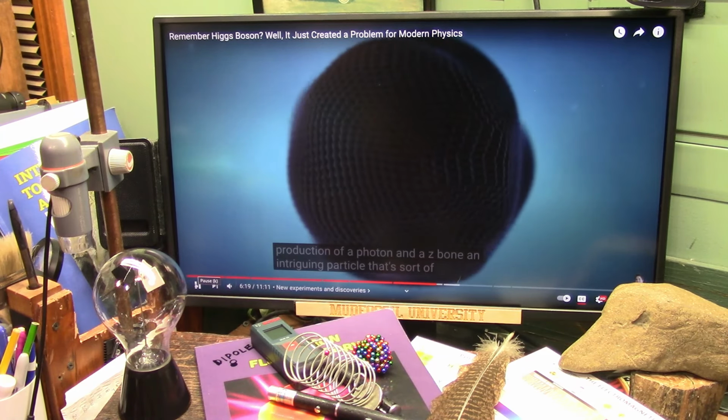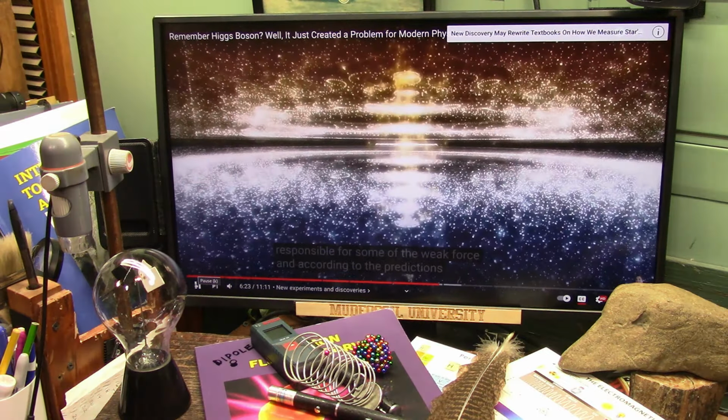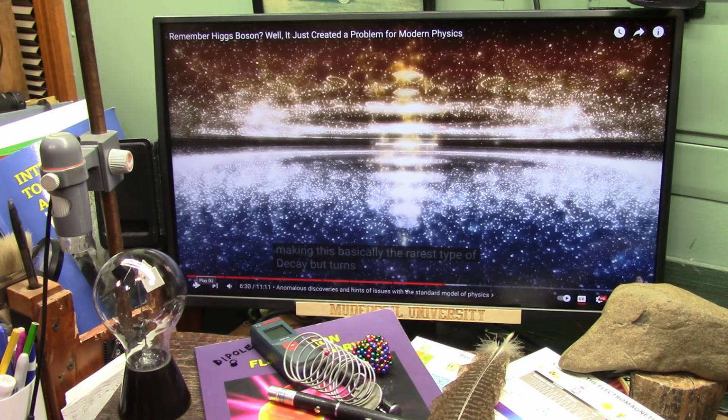Particle that's sort of responsible for some of the weak force. And according to the predictions, this should happen 15 times every 10,000 decays, making this basically the rarest type of decay. But that's because they don't know how to make them decay.